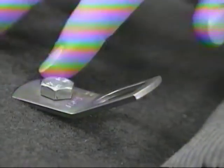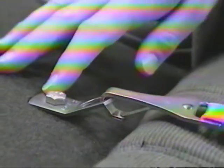Okay, here's how you properly install a forward-facing child restraint. First, put it in the back seat, not in the front. The seat belt goes through here, and out here, and clicks here. Adjust it until it's tight. Now, locate the tether strap anchor and attach the tether strap, making sure it's good and tight. If you don't have a tether anchor, get one installed.